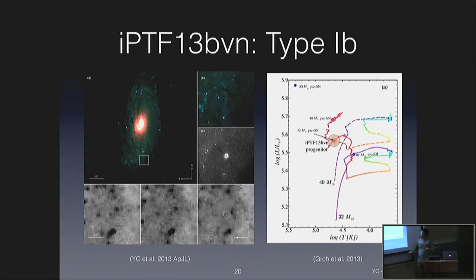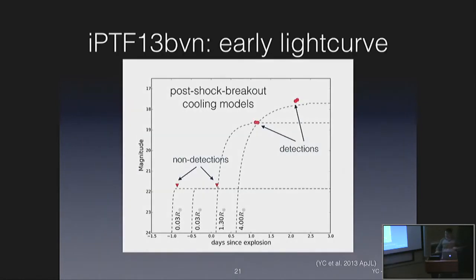So this is the first supernova progenitor candidate for a type Ibc supernova. If we put that onto the HR diagram, it's consistent with a Wolf-Rayet star. And of course, because in the HR diagram, you can also fit other evolutionary tracks, like some binary system evolution. And we also use an early light curve to constrain the size of the progenitor.